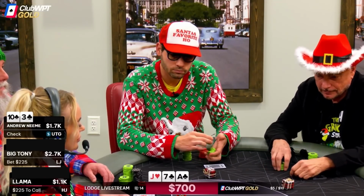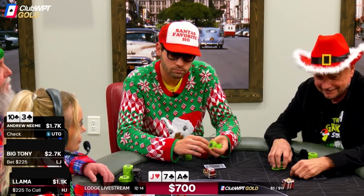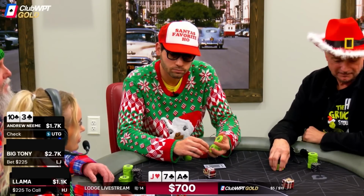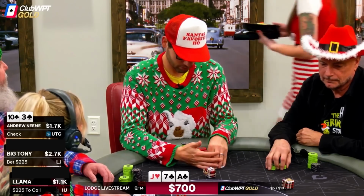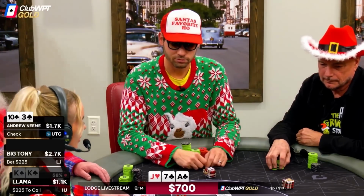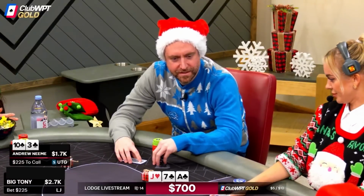He's firing a C-bet into two players here. He was first to act in this hand, so even though the knit game is on, he is showing a fair amount of strength here. So much strength that Llama, who has pocket kings, just lets it go after one bet. Can't blame him. Ace on board, three ways, releases the pocket kings, and it's over to us.